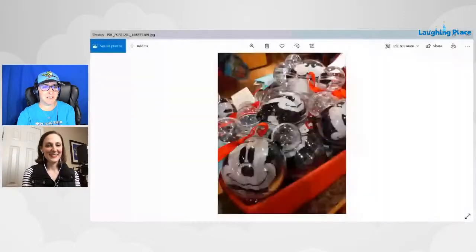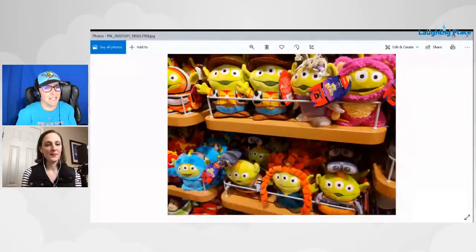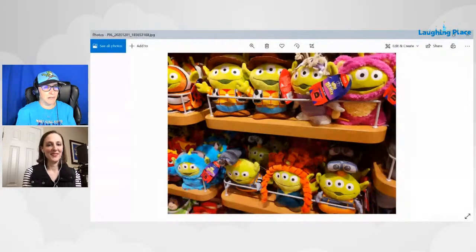I thought, if we had time, I'd share a couple of pics just because it's fun to see the Disney store. They have these adorable ornaments that you can hang from the tree, but then there's a pair of cute socks inside. Oh, I like that. And then I hadn't seen these except on the site, and to see them in person, they're totally adorable. The Alien Remix, right now they're on sale for $12.